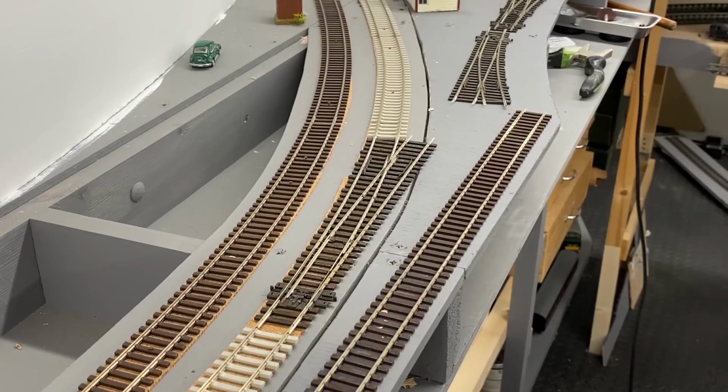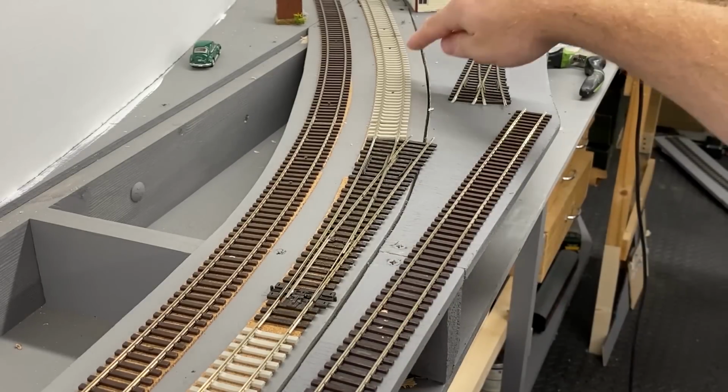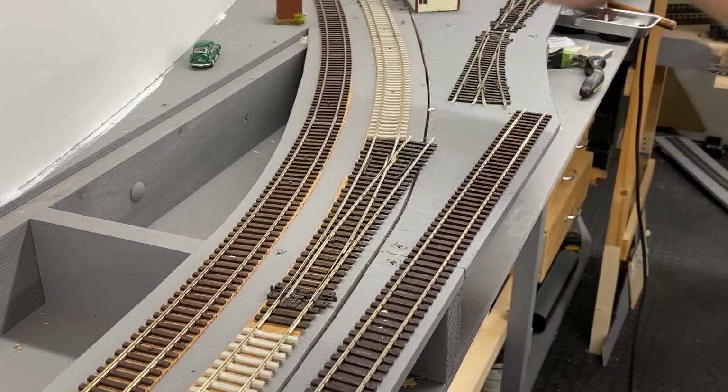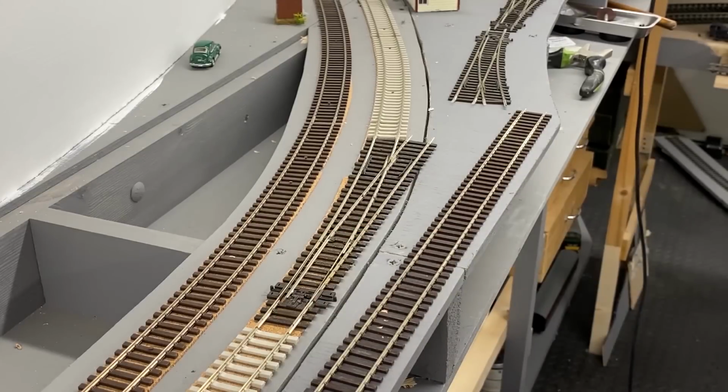So now I've got the point set in position, and one of the next jobs I've got to do is add in a new power feed for this as well. At the moment the power feed comes up this line from the junction down the end. So I have to put in a pair of wires to this end of the point, so we're feeding power in this way as well. Before I do that though, I'm going to add in all the other track. I'll do all the wiring at the same time.